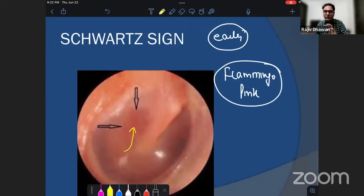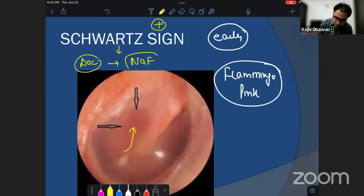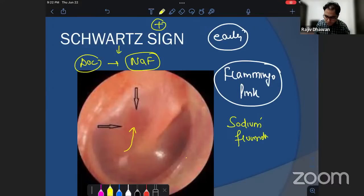If Schwartze sign is positive, the pinkish hue is there, it means disease has just started. In this case, the drug of choice is sodium fluoride, and sodium fluoride leads to stabilization of disease, beta. So otosclerosis can have two questions: the treatment of otosclerosis in general, or the treatment of choice for otosclerosis with Schwartze sign positive, which is the early stage of disease. We don't do surgery, we go for sodium fluoride. It's the oral medicine we give, and it is supposed to stabilize the otosclerosis progress.